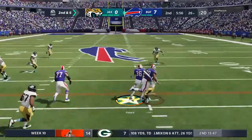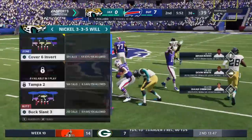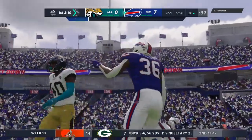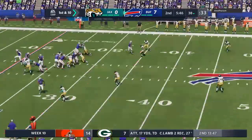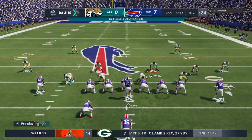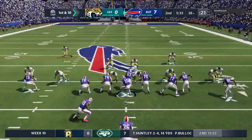On 2nd down, it's Pollard. And he's taken down, but able to slip across the 35. A gain of 13. It's a first down. And this is an example of breaking down a defense, because on a lot of these runs, he's getting past the point of attack, and guess what he's doing? Forcing the secondary guys to have to make a lot of tackles.